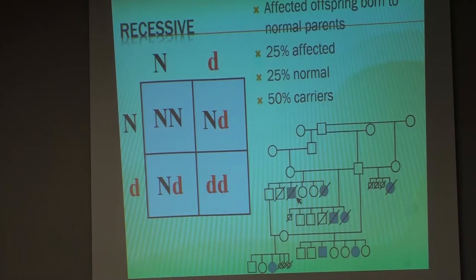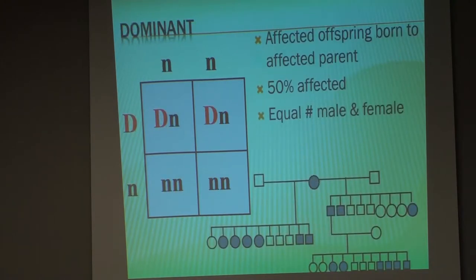Oh, I want to back up a second here. With the dominant, this would be easy if our diseases were dominant. You simply never breed an affected dog and you never see the affected puppy, okay?